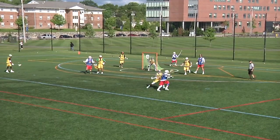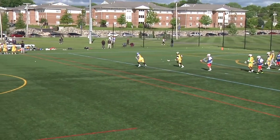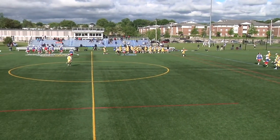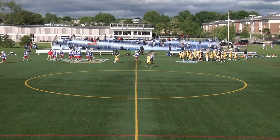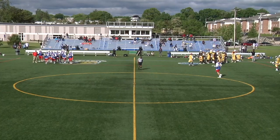Good look up top. Dodges the alley. Looks back in the crease, doesn't quite have it, and that is going to do it for a first half action between the Philippines and Jamaica. We've got a 2-2 tie. We've seen some pretty goals, seen some great goaltending, good defense. It's been a fun game so far, and I would expect a lot more of the same in this second half, which will come up in about 3.5 minutes.